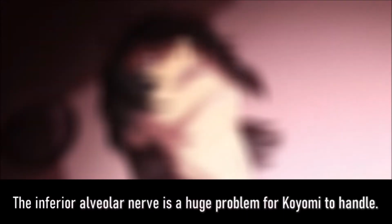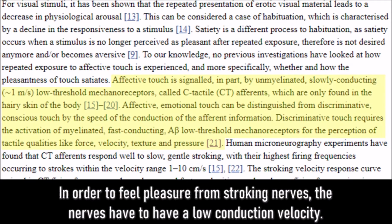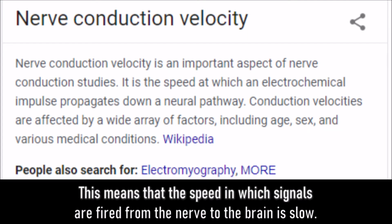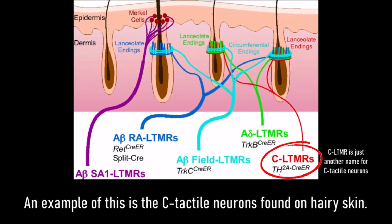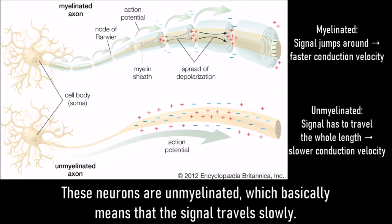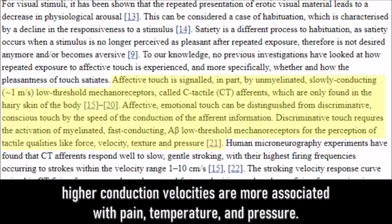The inferior alveolar nerve is a huge problem for Koyomi to handle. In order to feel pressure from stroking nerves, the nerves have to have a low conduction velocity. This means that the speed at which signals are fired from the nerve to the brain is slow. An example of this is the C-tactile neurons found on hairy skin. These neurons are unmyelinated, which basically means that the signal travels slowly. With lower conduction velocity, the sensations felt are more associated with pleasure. On the other hand, higher conduction velocities are more associated with pain, temperature, and pressure.